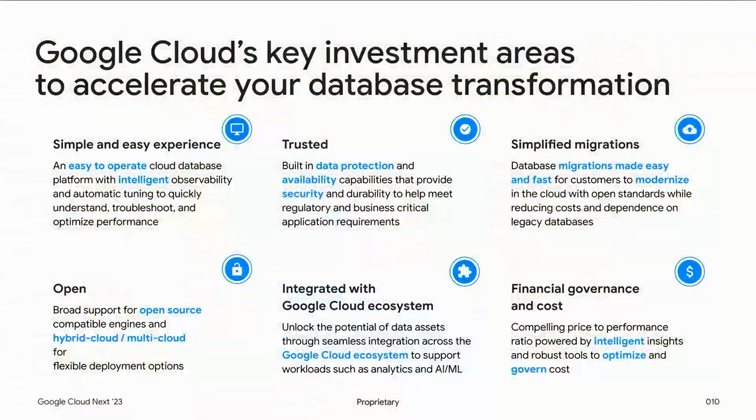And then finally, but not last, right, financial governance and cost. We want to make sure that you're getting value out of your databases and that you're getting what you need. So these are all themes that you're going to see kind of infused across databases. And we're going to stress these when we talk about bare metal solution and when we talk about Cloud SQL for SQL Server.